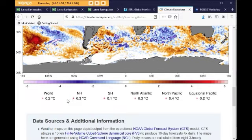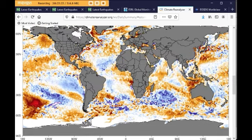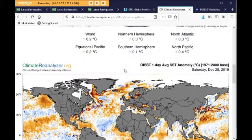So here are sea surface temperatures for worldwide. They're up 0.2 degrees Celsius. Northern hemisphere is up 0.3. Southern hemisphere is up 0.1. The North Atlantic is up 0.3. The North Pacific is the hottest, it's up 0.4. The equatorial Pacific is up 0.2. The hottest on the planet is right down here. But I was seeing this week it was hot. It looks like it's gone down a little bit. Let's click around.